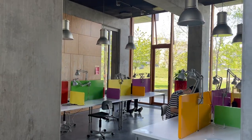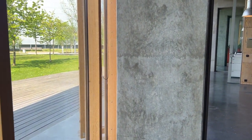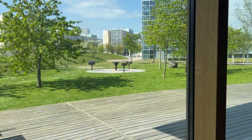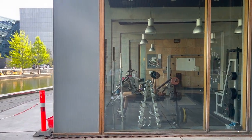This is like the common area where all students can just come and relax. And honestly, with this weather, 20 degrees with sunlight and wind, who wouldn't want to be here? So yeah, I think this is like the highlight of this dorm. And yes, there is more. There is also a study room on the ground floor, a small gym, and a music room with a piano.